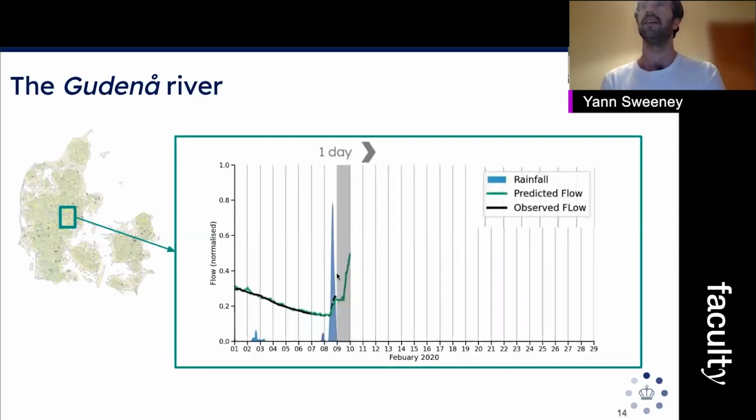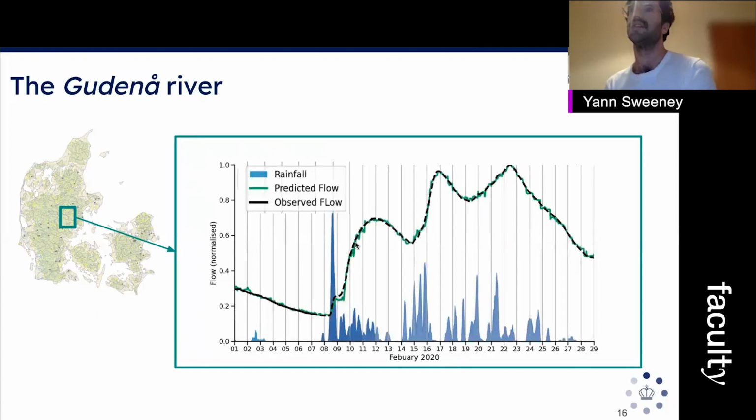My next step was to train a different model for each of the river stations that I had sufficient data for, with the goal of predicting the flow 1 day ahead of time. In this case, we look at the Gudenå River, which I've highlighted in this green box here on the map. February 2020 saw floods all across Denmark. The black line here shows the observed flow, the green line shows the prediction, and the blue shaded area shows the amount of rainfall over the last day. The model predicts that there would be a big increase in flow, and indeed, this is what our observations show after that. If we keep going over the entire month, we'll see that the forecast does pretty well at predicting the flow in the next day for this river station.